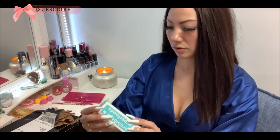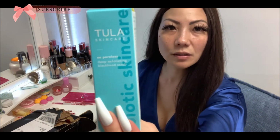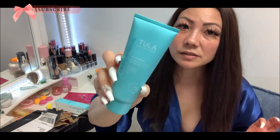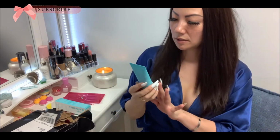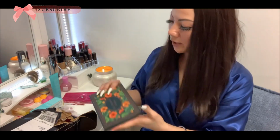And the next thing that we have is Tula skincare, so poreless deep exfoliating blackhead scrub. Okay, so I'm really excited to try this. It says to use it about 2 to 3 times a week. So this is not a replacement for cleanser, but an exfoliant. So Tula. Moving on to the next item. So far, I am very, very satisfied with the items. As far as the sizes and even the pieces that they have, it's quite amazing actually.